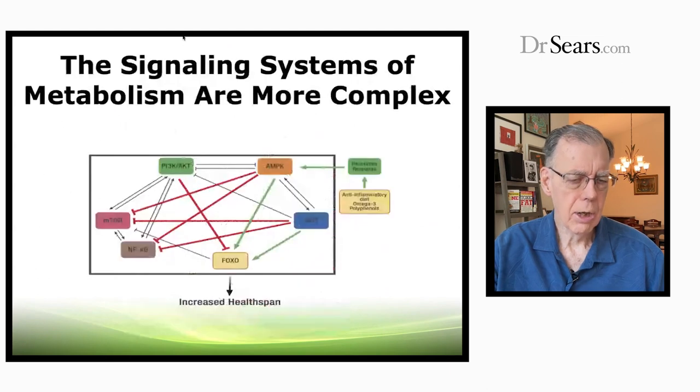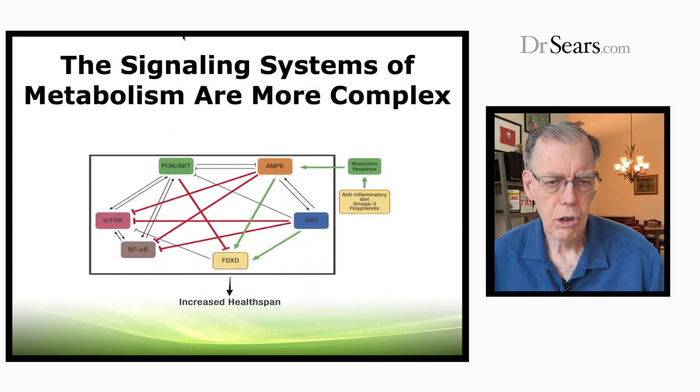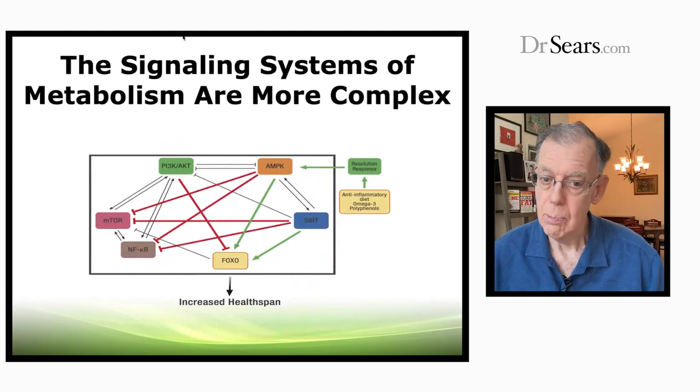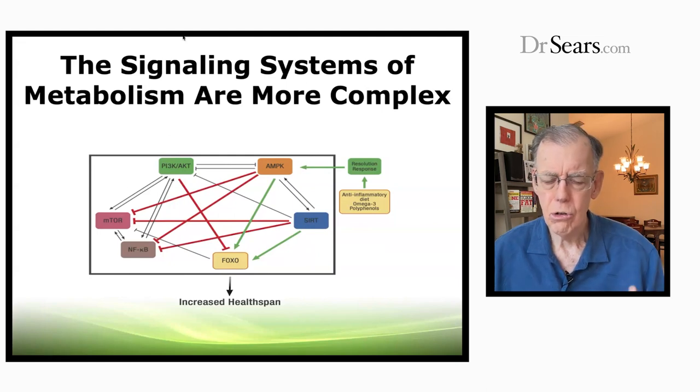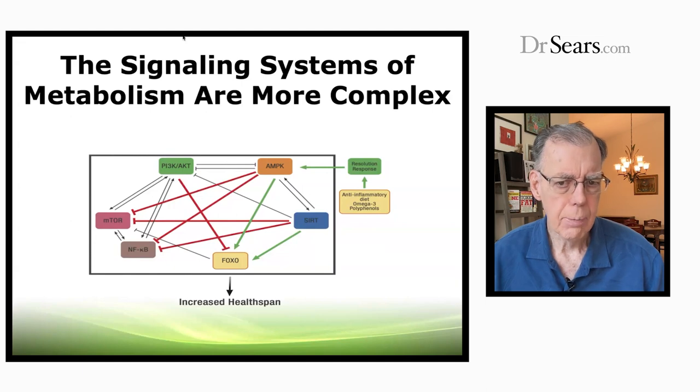Now, if this slide is complex, the control systems, the signaling systems that control metabolism in a cell are even more complex. Think of that black box as a single cell. And remember, you have 37 trillion of these. And you have so-called control points, almost like nodes, that as they're activated, either turn on or turn off different factors that act as switches, master switches that maintain your metabolism.